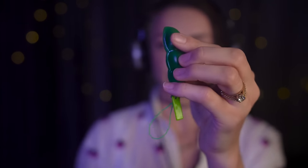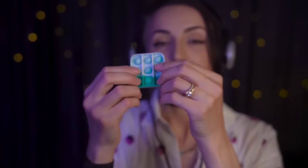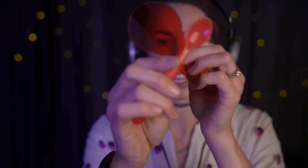Mini fidgets. You can have one. You can have the popping peas. Which one would you like? Three, two, one. Choose. Good. Two spoon-shaped red plastic things. Didn't think you'd have to make this choice today, did you?